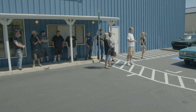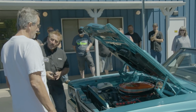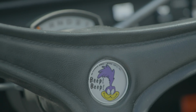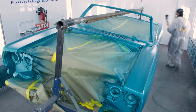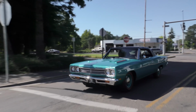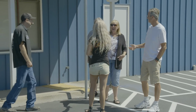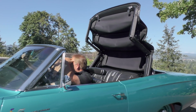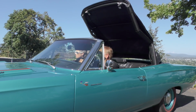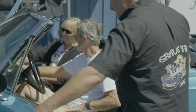Finally, Daryl Smith showed up to see his newly restored, one-of-a-kind 1969 Hemi Roadrunner convertible in the very rare Q5 Turquoise. But the big question is, will Alyssa get to drive it? Come on, it's a $500,000 car. What do you think? And a quarter. Well, you've got to add something when you're down to 5.9. What do you think, Mom and Dad?